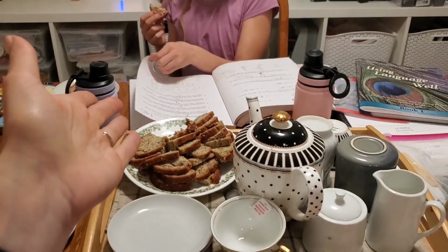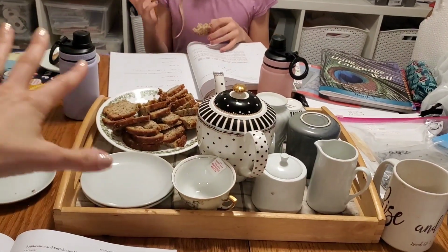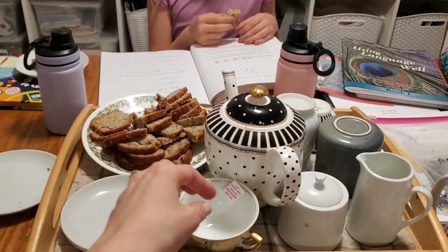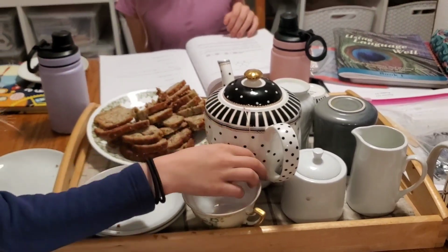So this is our... We usually like to have tea, and then this is a lot of banana bread that we cut up, but they might actually eat it all. We'll see. So we're going to have some tea. We got pomegranate white tea today, and then we're going to hit the books.